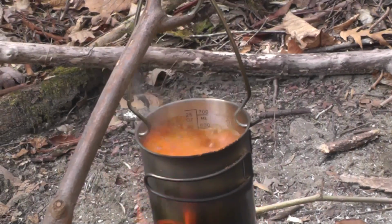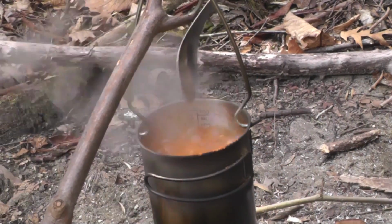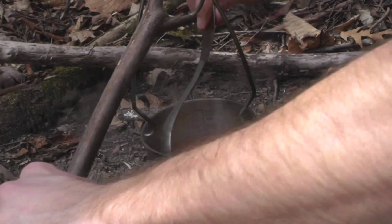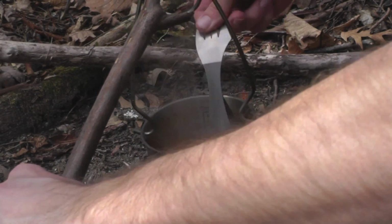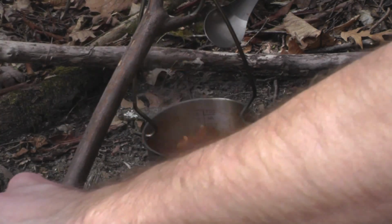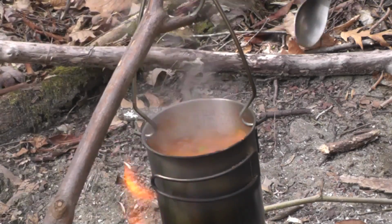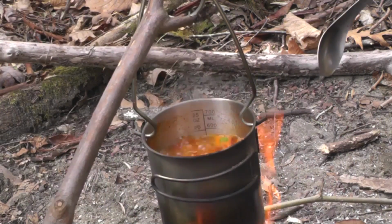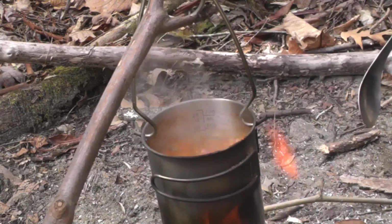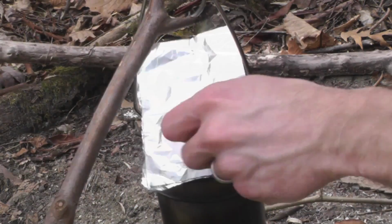Yeehaw! Now that looks awesome, doesn't it, guys? Check that out. Oh, that smells delicious too. We got about 7 minutes of this. I think the fire's probably good. We probably don't need to put any more wood on there.